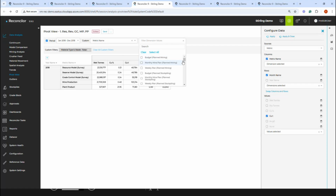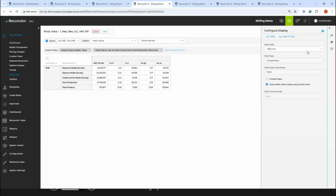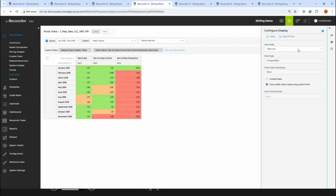If I clear all of those metrics there, and I load in just a couple of those, what are we looking at? We'll look at the reserve model to grade control, to mine production, and resource to reserve. Okay, and I'm just going to flip over here. Actually, let's look at it as a table first. So what we're going to see is just copper tons, and that's only because I chose everything else off. Again, just trying to keep it simple, but we've got the months and we've got 3 different comparisons across the top. I can then turn that into a chart and table.